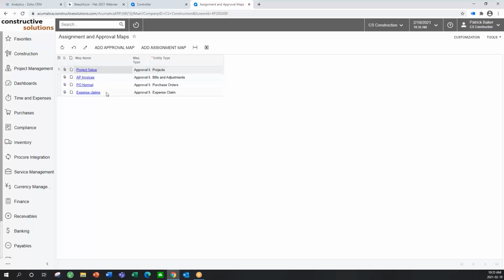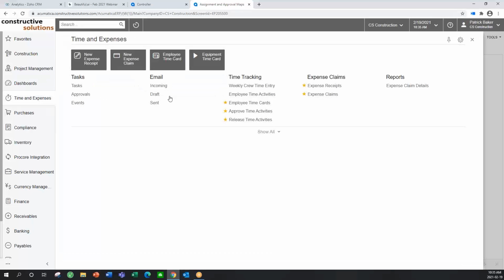We have the ability in a mobile environment to create an expense receipt and take a picture of the expense receipt that you have in the field, then roll those expenses into claims. We can set up corporate credit cards and manage all of the receipts back to those credit cards or bank accounts. So we have full capabilities. All of it's EFT ready.